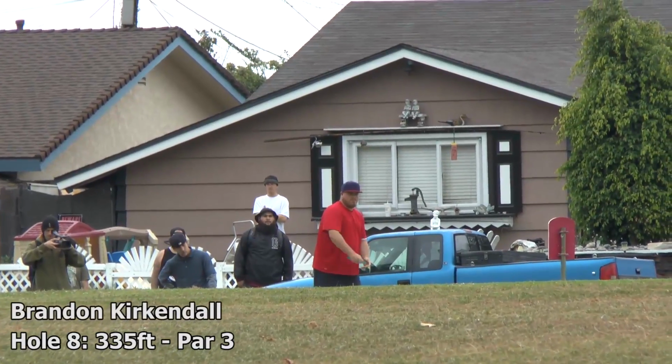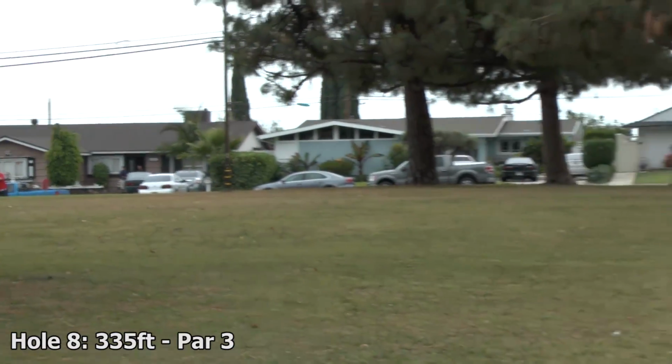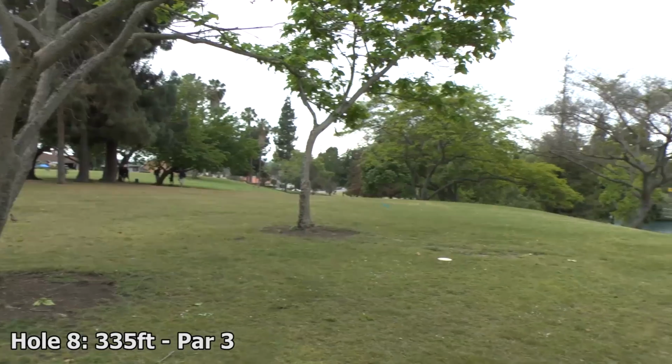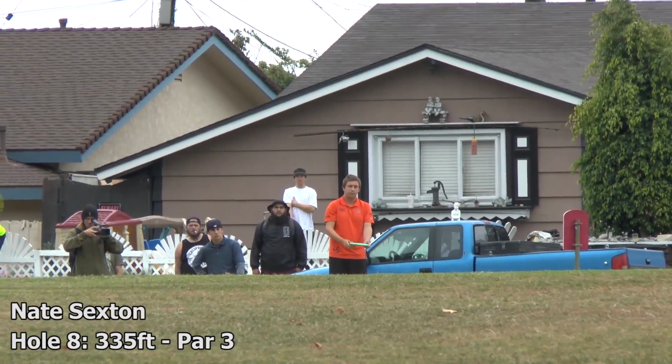If I look at a tree, still we'll have a look. And Brandon coming up a little short. Is that gonna work? Looks like it might skip. Oh yeah. Yeah, so he's inside the circle there. But again, a scary putt.